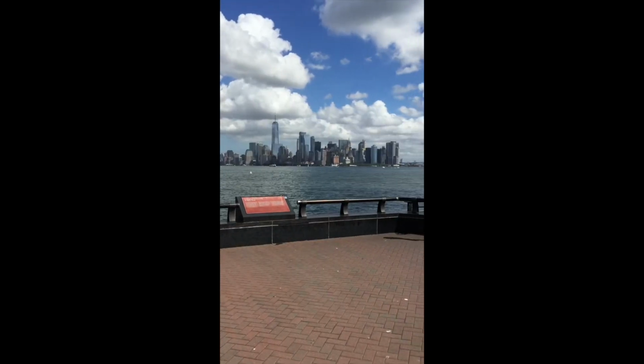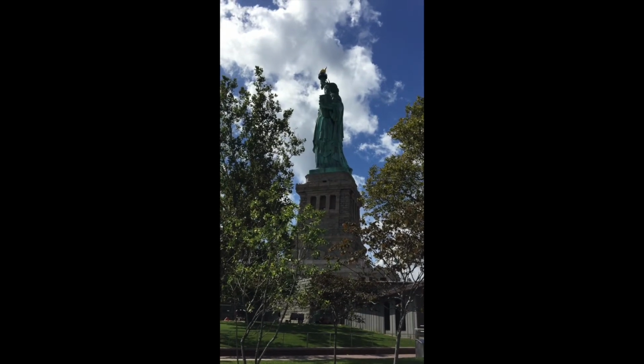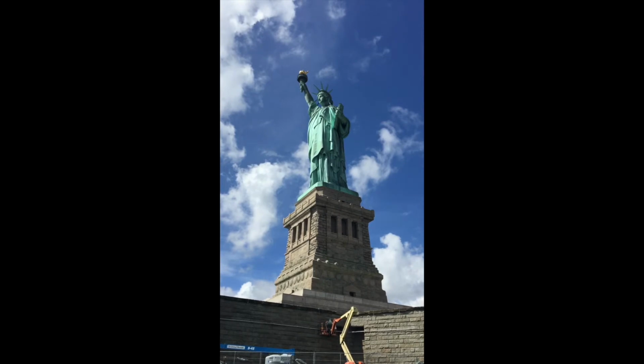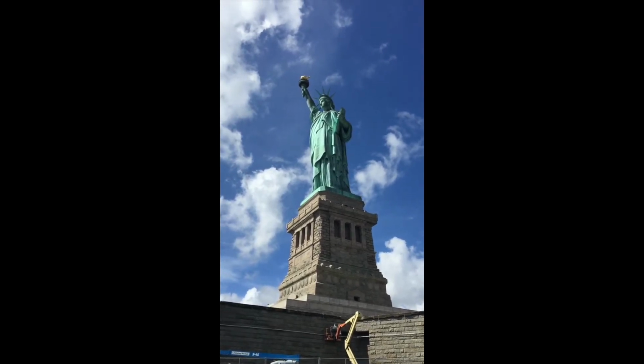This is like the views. You could walk around. It's so pretty. And this is like the side. You pretty much walk all around the statue and you can eat, you can like sit and take pictures, and it's just cute with the boat ride and everything on a nice day.